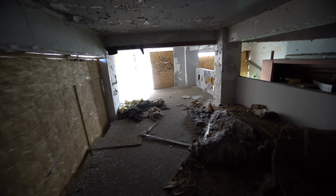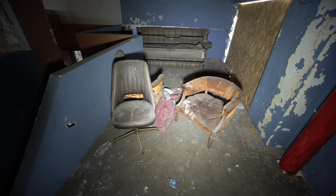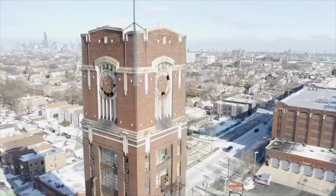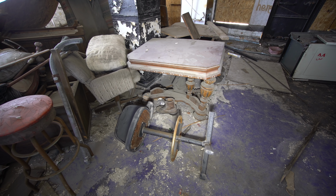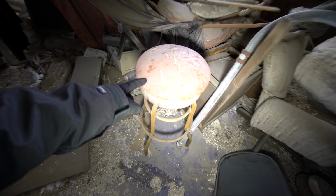So this is another one of the lofts. Low ceilings in here. I like this old table. It's really cool, the details on it there. The legs, the three legs that it still has. Somebody left a boot behind too. And these old stools. I like the tops of that.